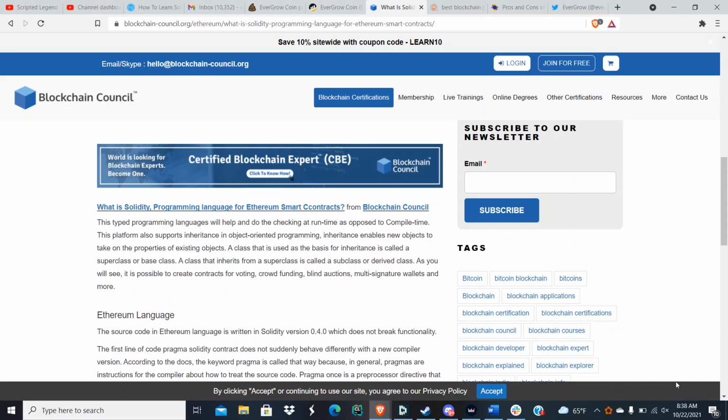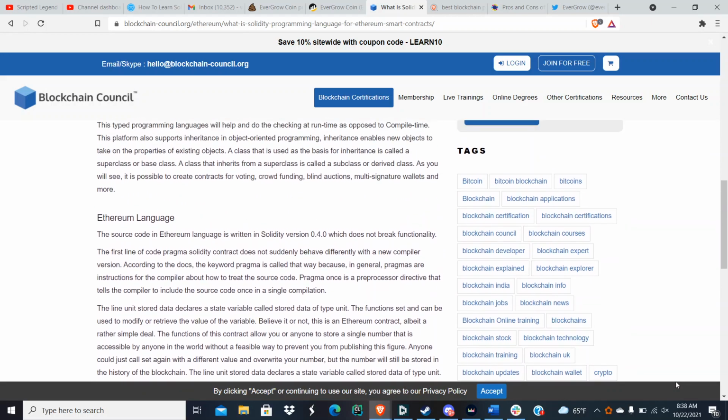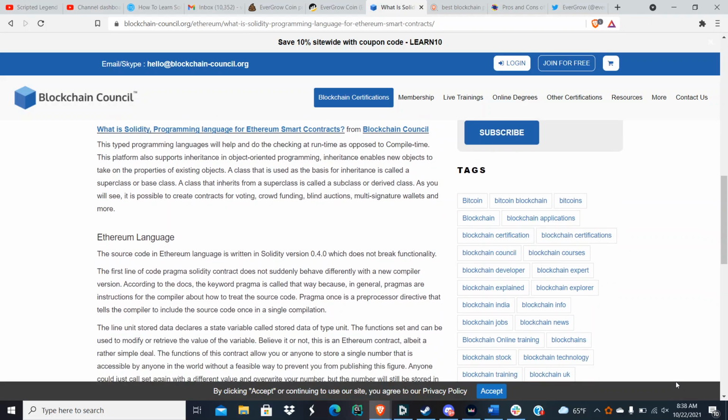This platform also supports inheritance and object-oriented programming. Inheritance enables new objects to take on the properties of existing objects. A class that is used as the basis for inheritance is called a superclass or base class. A class that inherits from a superclass is called a subclass or derived class. As you will see, it is possible to create contracts for voting, crowdfunding, blind auctions, multi-signature wallets, and more. So that's all that comes with Solidity.